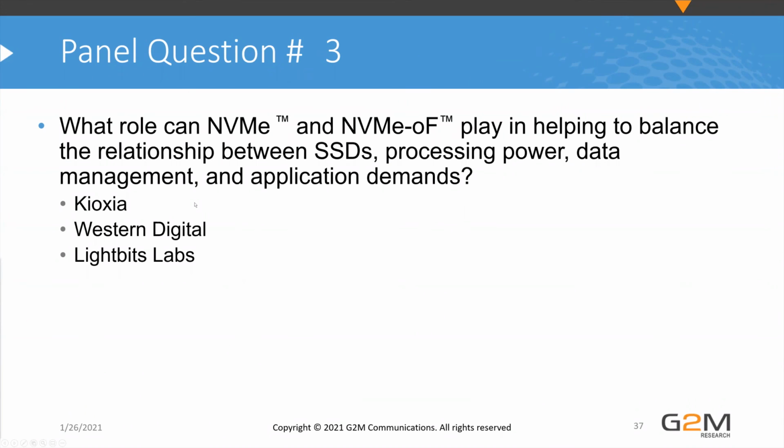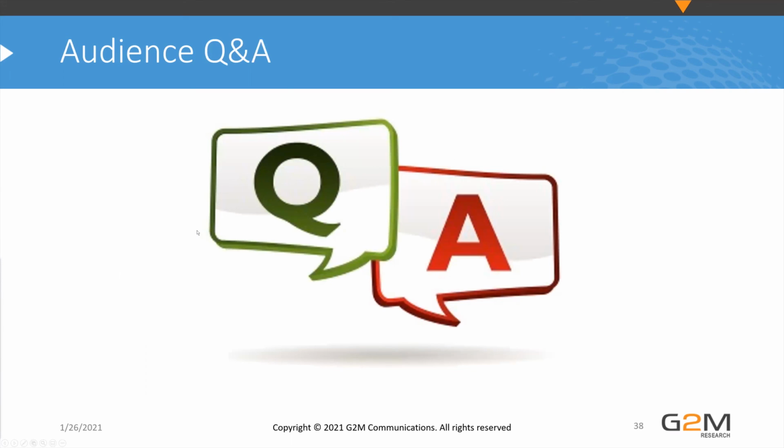Let's go to the third panel question. That question is, what role can NVMe and NVMe over Fabrics play in helping to balance the relationship between SSDs, processing power, data management, and application demands? Matt, we'll start with you, then we'll go to Intel, then Western Digital, and we'll finish up with Lightbits. So let's go ahead and take that one.